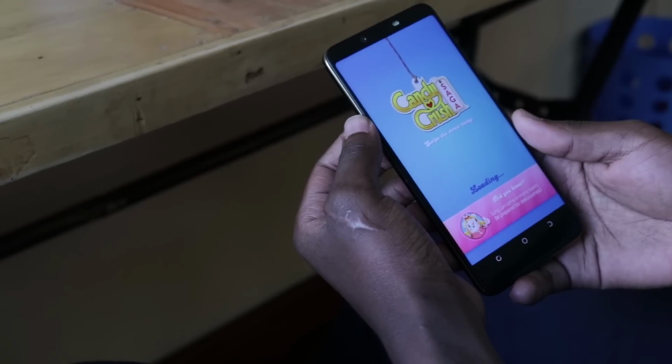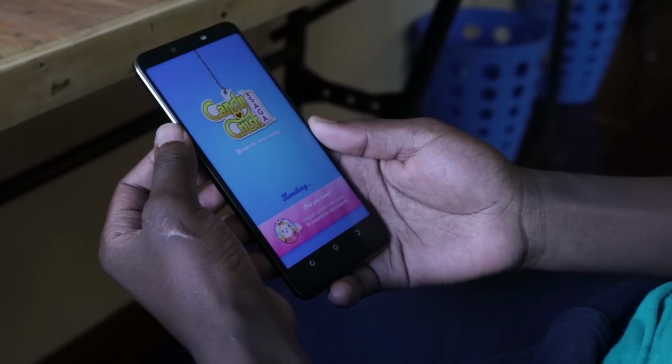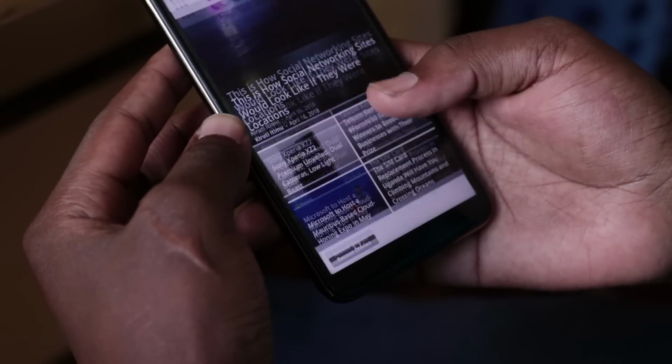So the device comes packed with the Helio P23 processor, and it's not that dated. It's a sort of newer processor, but the problem is that it can hardly handle the tasks. But I have been made to understand that the problem is actually the GPU and not the processor itself. When you're playing games, you can actually see the frames drop, but when it comes to switching between apps, it handles tasks well. For anyone who's just switching between social media apps, you won't have any problem.